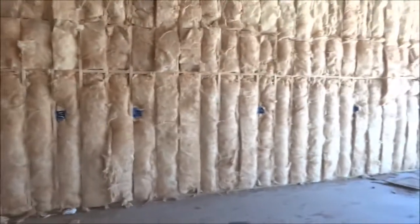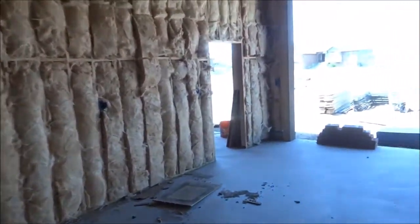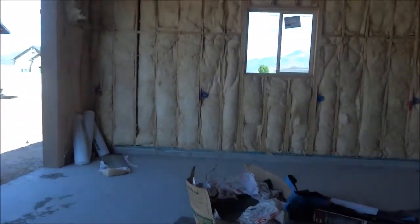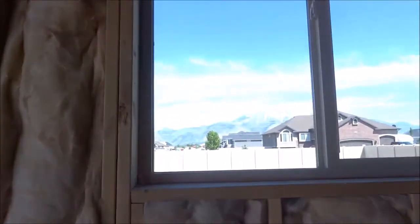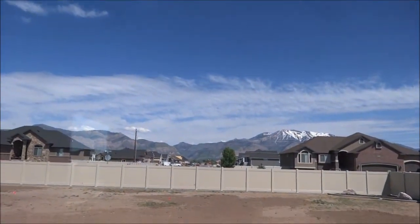Let me take you out and walk you around the front and the east side, so you can kind of get a view of it. There's my look at the mountains out my window. That's my view out the window.